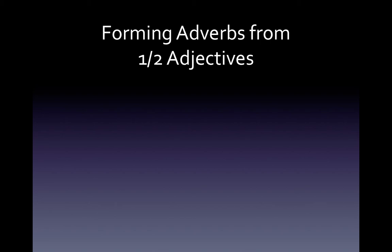Those are all examples of adverbs that have a unique spelling. They are adverbs by nature. Just like in English, how we can take almost any adjective and put an ly on the end of it to make it an adverb, Latin can do something similar. They can take almost any adjective and convert it into an adverb.